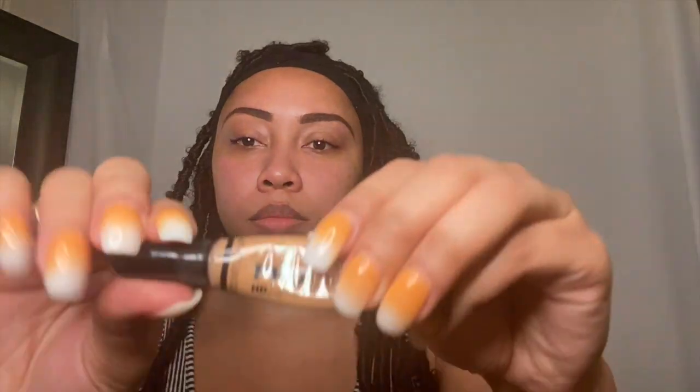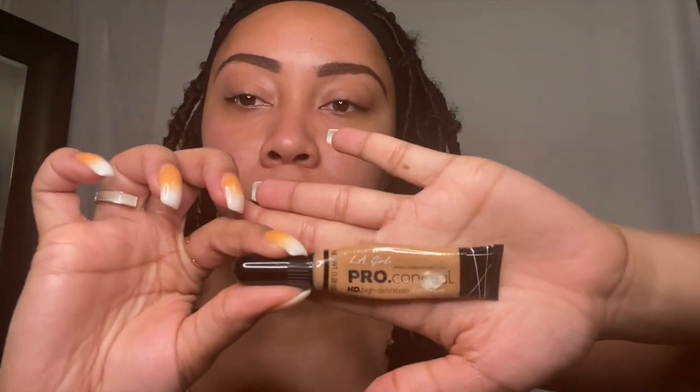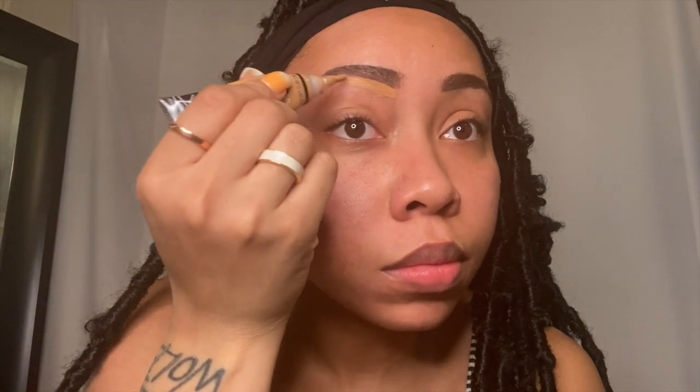My eyebrows are finished to how I want them to be, so now I'm going to go ahead and get my concealer. You can definitely find this at your local beauty supply store. This is the LA Girl Pro. The color is Warm Honey. I do like my skin to be a tad bit darker than what I naturally am, because my skin tends to dry out really, really fast. The brush that I am using to apply my concealer is more of a slanted bristle eyebrow face brush. I'm not too sure the name of it.